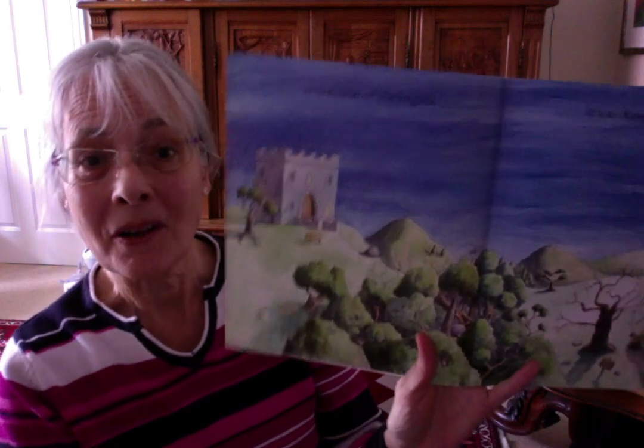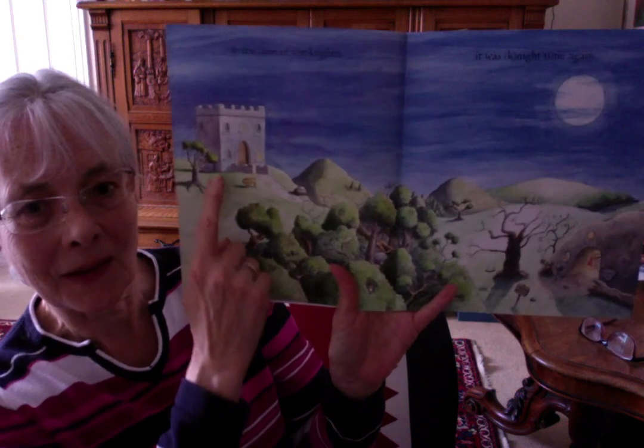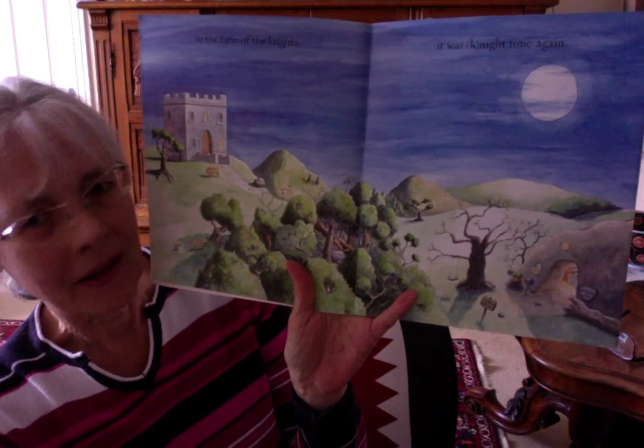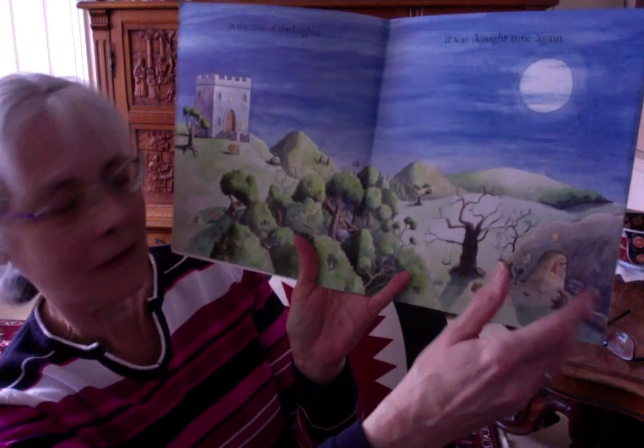In the time of the nights, it was night time again. You can see this is the castle where the knights live, and this is the cave down here where the dragons live, and they don't like each other. They don't understand each other, and they don't like each other very much.